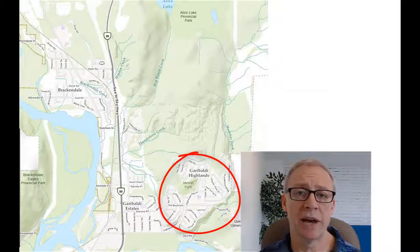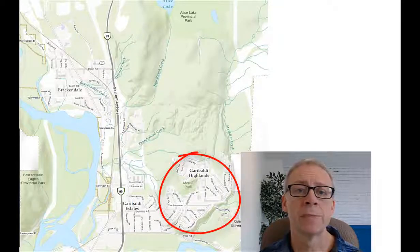The thing with the Highlands as well is that there's a lot of pockets where there is not a lot of sunshine, and there's a lot of pockets where there's tremendous sunshine. So you have to be very selective in the Highlands as to where the best area is for you based on your preferences.